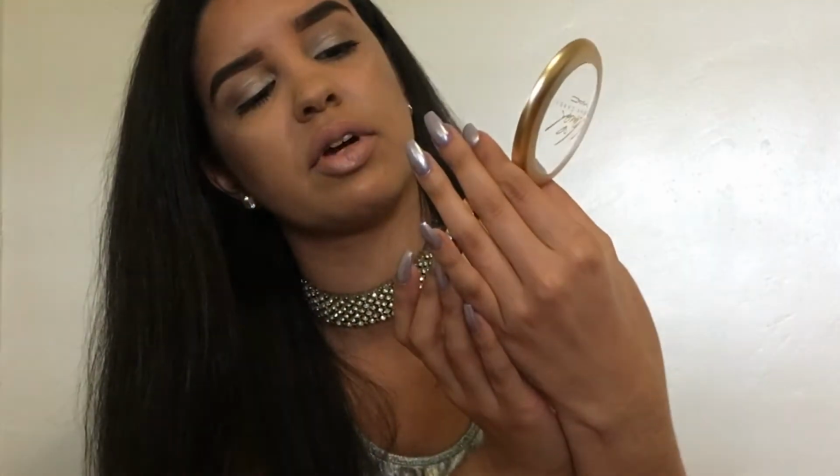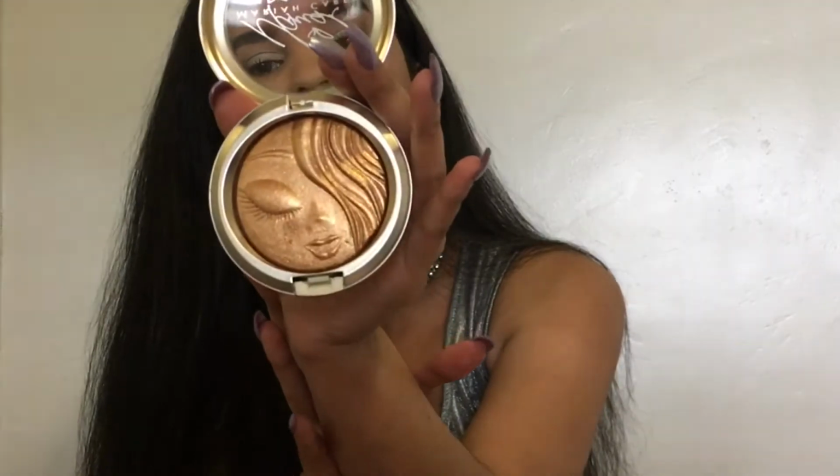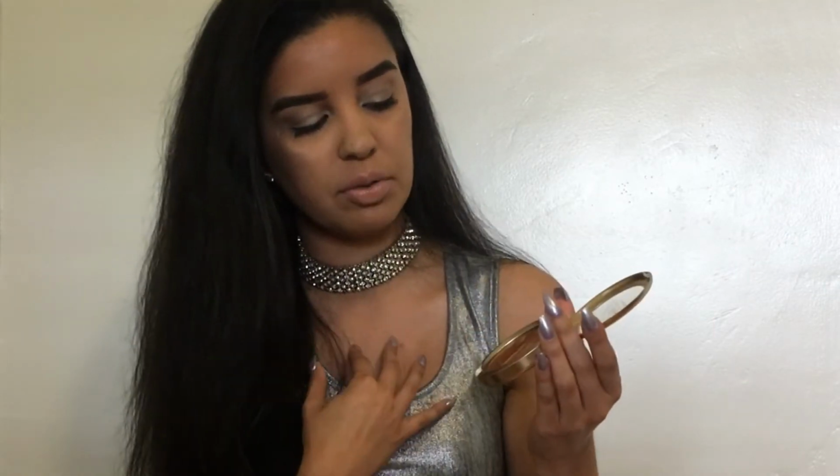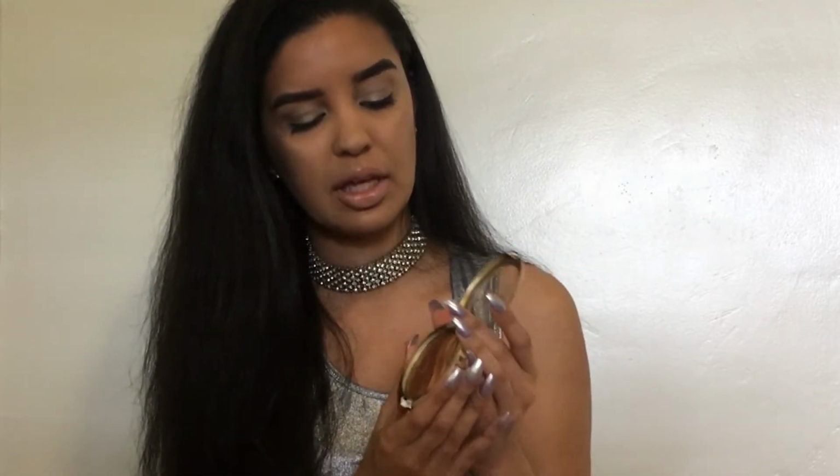And this is just kind of like a little caricature of the Mariah Carey cartoons that we've seen in the past, and it's just super, super pretty. So this one's definitely more on a bronzy side. But I am really happy with it. I think if you use a light hand, it doesn't look too bronzy, because I'm not super into the bronze stuff either, but it's just so pretty.